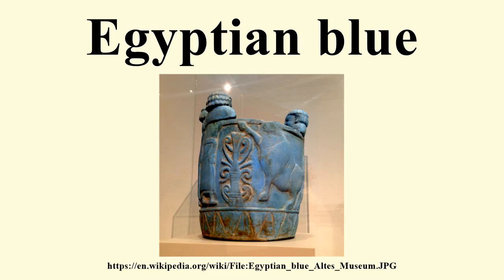The ancient Egyptian word wadj signifies blue, blue-green, and green. The first recorded use of Egyptian blue as a color name in English was in 1809. Definition: Egyptian blue is a synthetic blue pigment made up of a mixture of silica, lime, copper, and alkali. Its color is due to a calcium-copper tetrasilicate, CaCuSi4O10, of exactly the same composition as the naturally occurring mineral cuprorivaite.